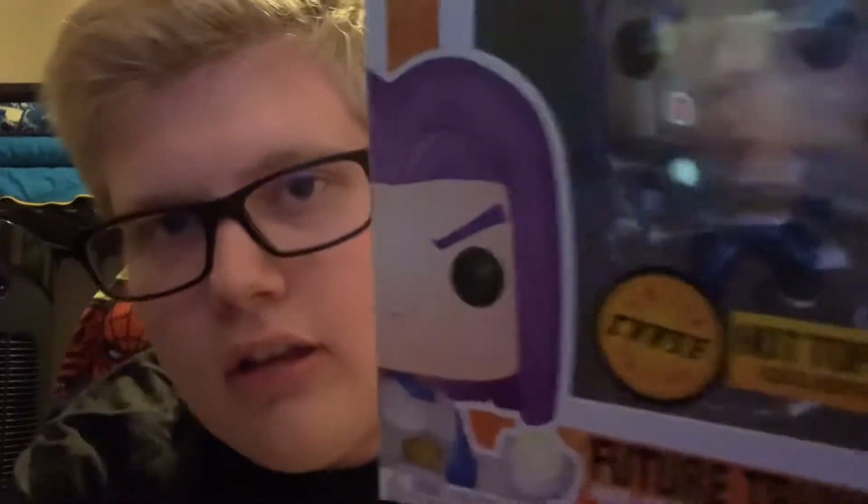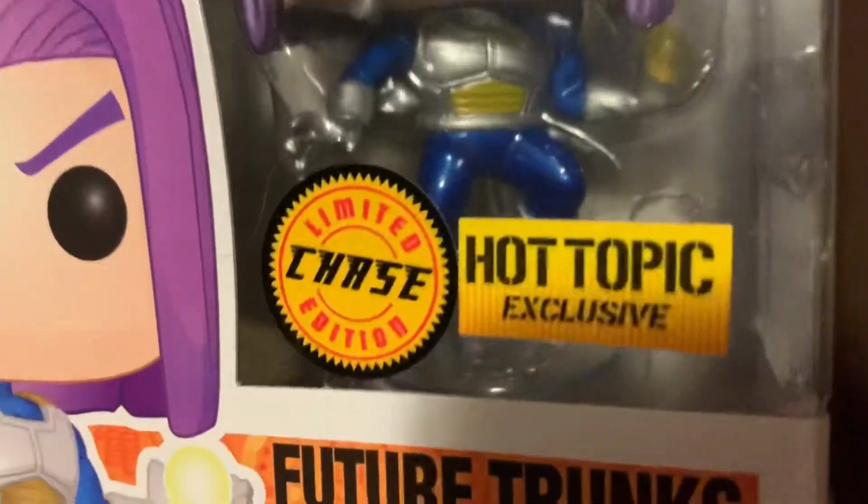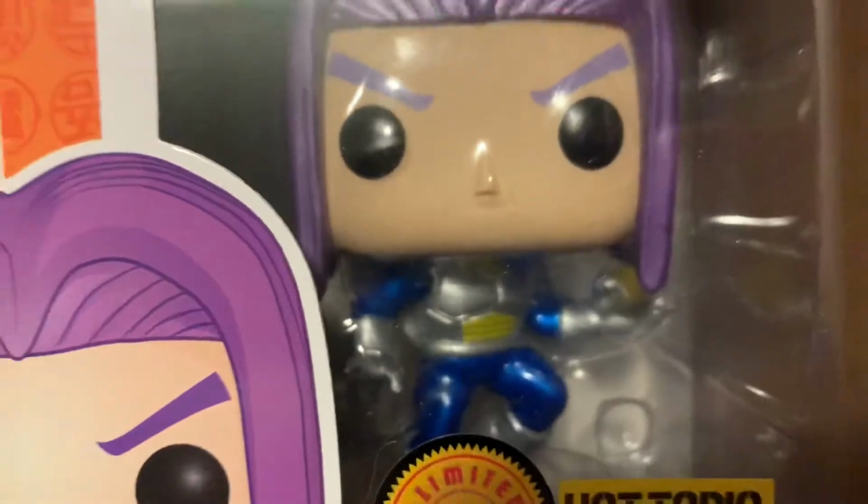Wow. Guys, we did it. We got the chase. Look at that. If you don't know what a chase is, it means there's either a normal pop or one with a slightly different paint job. In this case, he's a shiny metallic. And I'll give you a quick look up right here. But yeah, the chase ones are a lot rarer. There's a 1 in 6 chance of getting this pop out of the box. So if you bought 6, you probably got 1 chase. We just bought 1, and we got the chase, boys.